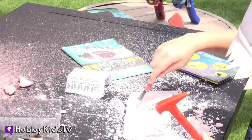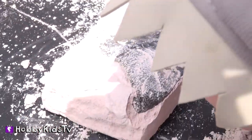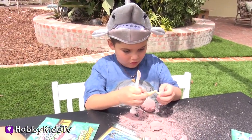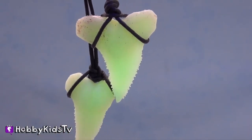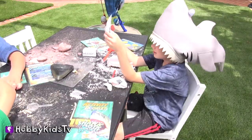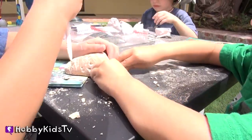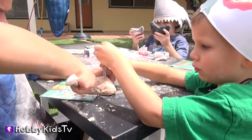That is so cool. That's a fossil. Got another one. You can make your own necklace now. Awesome. These are the really cool shark teeth that Hobby Pig dug out, and we were able to make necklaces out of them. Here's Hobby Frog. And it's the actual size of a shark tooth. Hobby Bear's tooth is super tough. Oh, I got it. Guys, look at this.